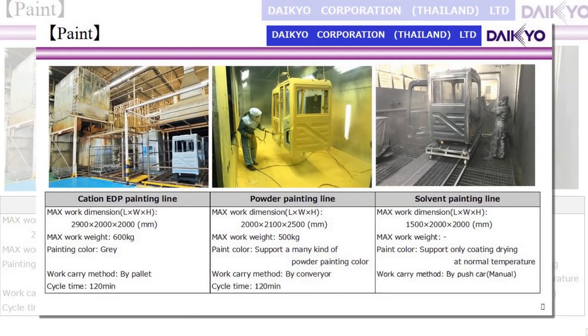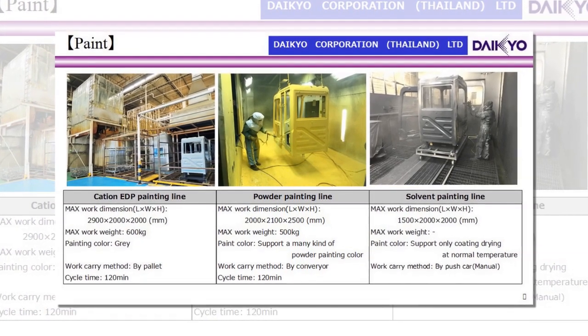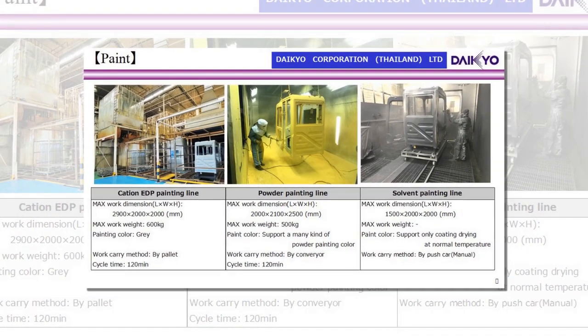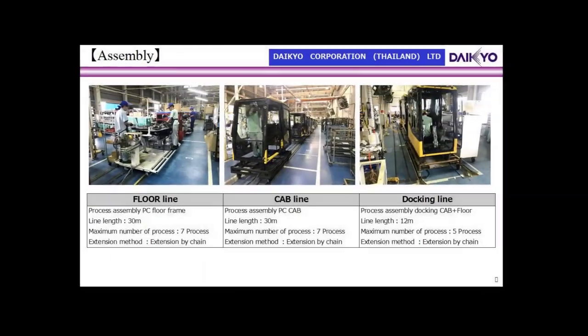In the painting process, we have three main painting lines which can support the needs of customers: the EDP painting line, the powder painting line, and the solvent painting line. In the welding process, we use various techniques to complete the entire process quickly with the best quality.